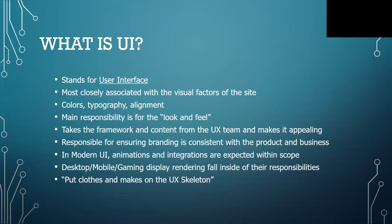They're going to take that framework and the content that was developed by the UX team, and they're going to make it cosmetically appealing. They're going to make it easy on the eye. They're going to make it a site that a visitor is drawn to and wants to dive deeper into, increasing not only the traffic to the site, but the amount of time on the site that the users are experiencing.